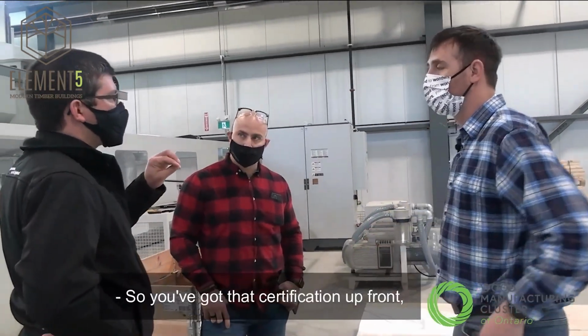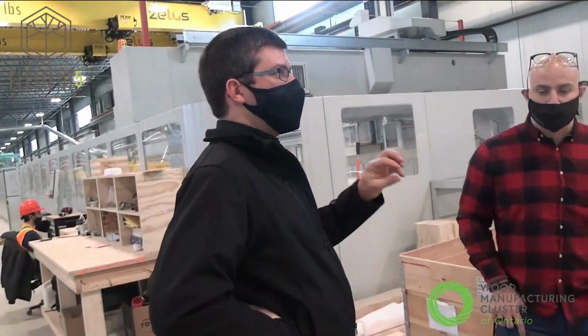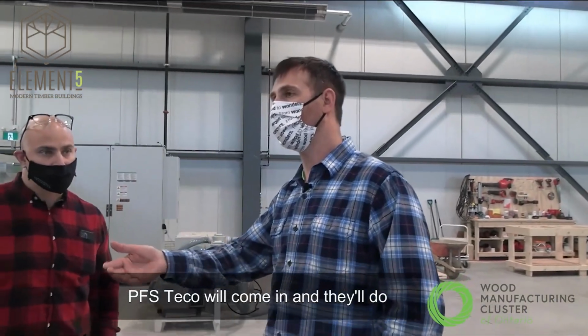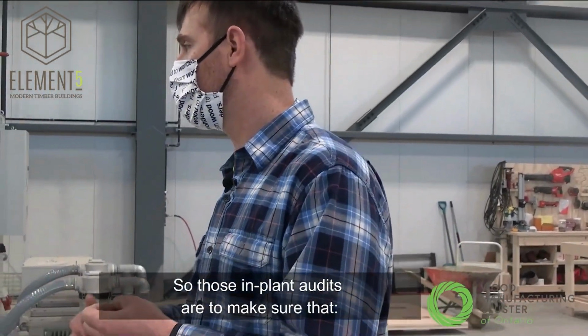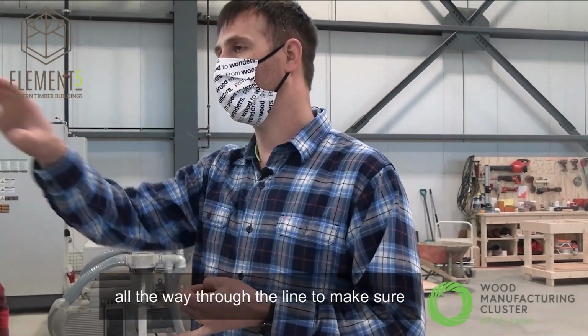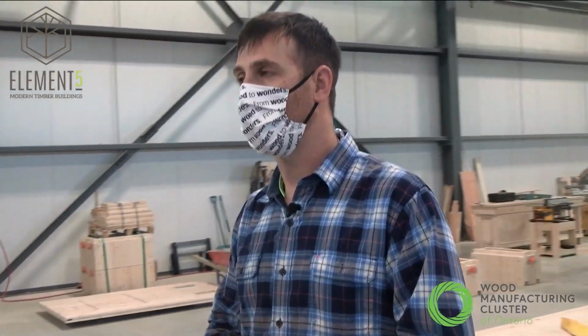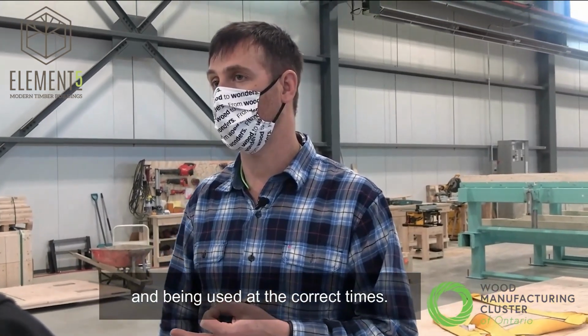And then, so you've got that certification up front, what kind of an ongoing audit procedure is there to maintain that? So then you have regular intervals where PFS TECO will come in and they'll do in-plant audits. Okay. Those in-plant audits are to make sure we are following the processes all the way through the line, collecting the moisture readings, and making sure that the wood we're planning to use is being used at the correct times.